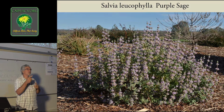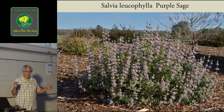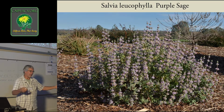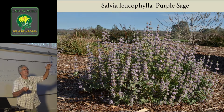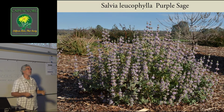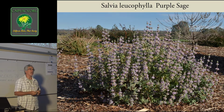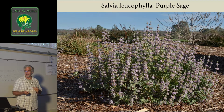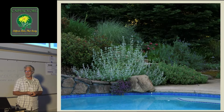Let's see, Terry mentioned quail habitat under the grape. The leucophylla, the same. It gets very dense and woody. I have one that's 15 years old. It's probably 8 feet high by 10 feet across. It's not a nice looking specimen, but the quail do like it, and I will take it out at some point in time. But yeah, good silver foliage, nice flowers, excellent pollinator plant.